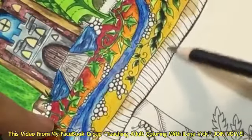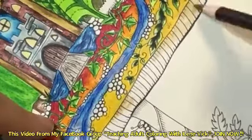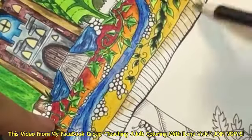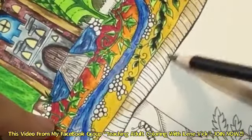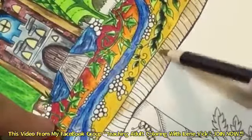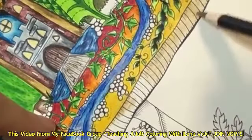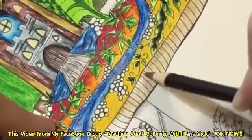And I'm bringing this brown now into the mushroom edge. Now, don't forget that you can do your mushrooms in different colors. I've done it before. You can use blues, you can use greens. Basically, you need a light, a medium, and a dark color.